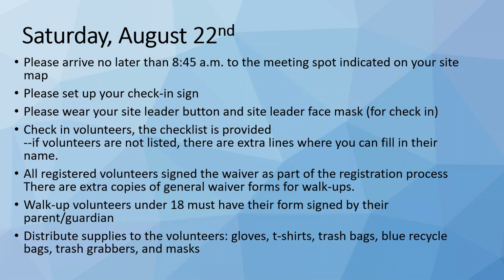So the day of the event, we ask that site leaders arrive no later than 8:45 in the morning and go to the meeting spot that's indicated on your site's map. Please set up your check-in sign, which is new this year. It's just a brightly colored laminated sign that you can either put on the pavilion or stick into the ground. Either works. It just helps volunteers know that they're in the right place for check-in. Please also wear your site leader button and site leader face mask. The face mask is reusable, high quality, and it says site leader on it. We ask that volunteers wear those during check-in.